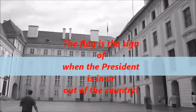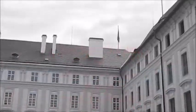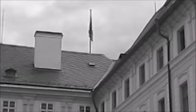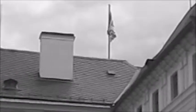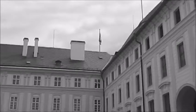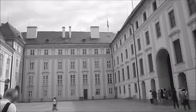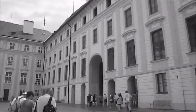The flag of the president, the stand of the president: when it is up on the roof, it means the president is not in the castle, but he can be in the Czech Republic. When he is in foreign countries, the stand is not there. It's just a sign that the president is here or isn't.